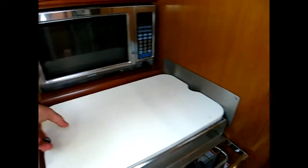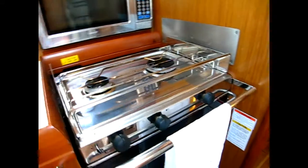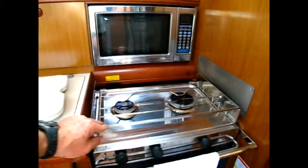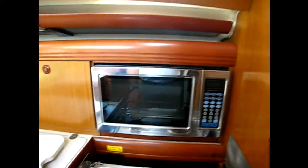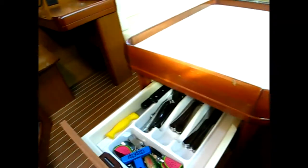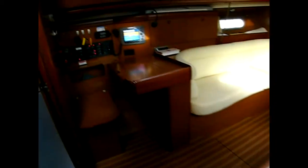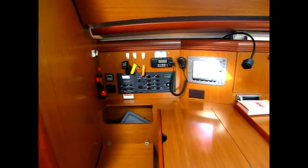And then you've got a 2-burner stove and oven right here. Also has a gimbal on it so you can cook underway, and a microwave. Good size space. You've got generous storage under here, and then plenty of drawers for cutlery, that type of thing. To port, we've got the navigation station.